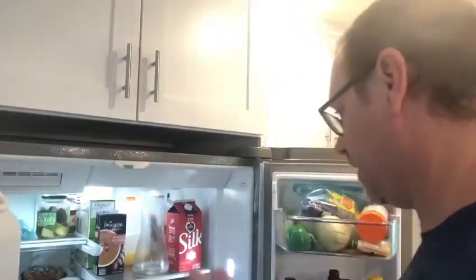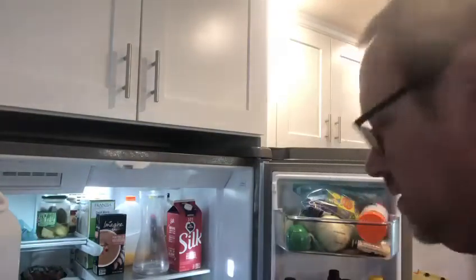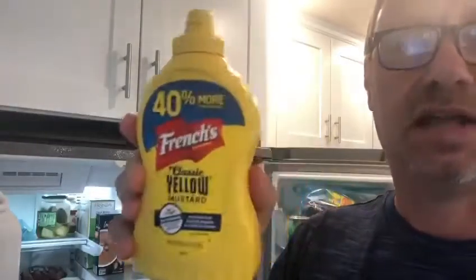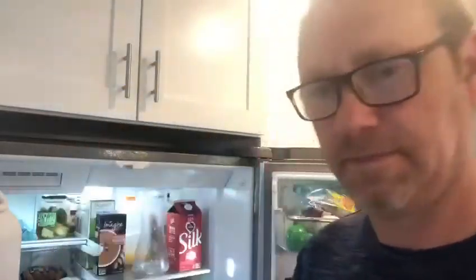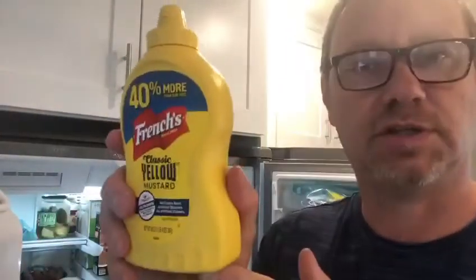My favorite and Kristen's favorite condiment, not favorite drink, which is Michelob Ultra, is mustard. Any type of mustard. Yellow mustard is the fave, but it can be any mustard. I don't care. It could be this. Has to be French's. So we've got that.